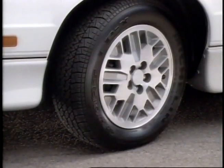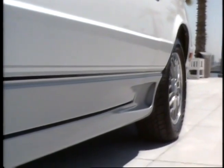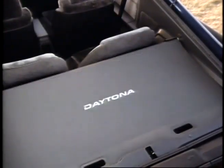These wide performance-type tires put the sleek ES in action and through its paces with authority, thanks to the wider footprint and lower, stiffer sidewalls. Unique tape stripes blend the upper and lower body colors together in a visually appealing way. The rear tonneau security cover, complete with Daytona logo, not only provides great looks, it hides valuables as well.